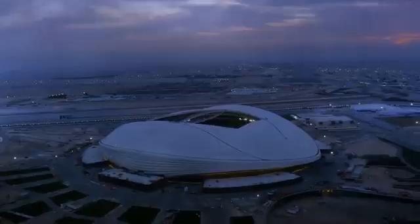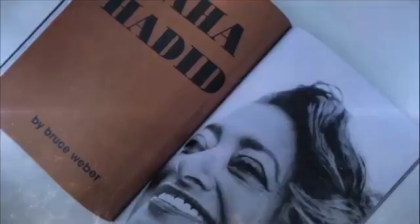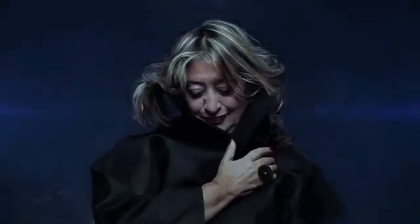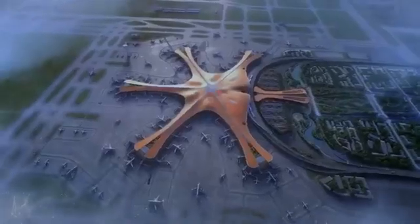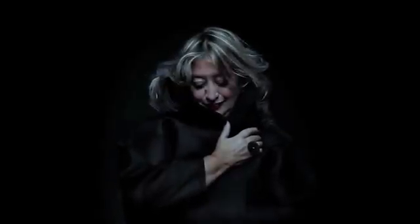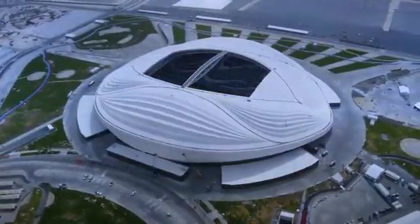Al Janoub Stadium. Established in one of Qatar's oldest neighborhoods, Al Janoub Stadium was designed by the renowned British-Iraqi architect Zaha Hadid, famous for the London Olympics Aquatic Center and Beijing Daxing Airport. Sadly, Hadid died in 2016 and never witnessed the stunning postmodern and neo-futurist design she conceived.